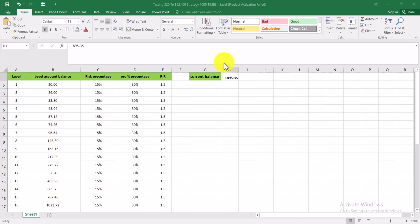This will be the second part of the video regarding a challenge that we are testing, and we are actually looking if we can change the $20 into the $52,000 with the 30 levels.